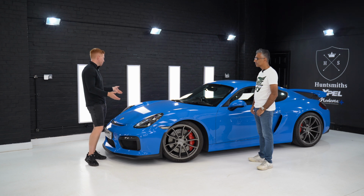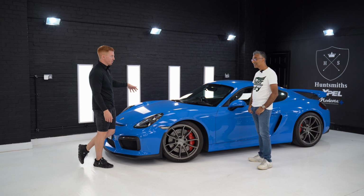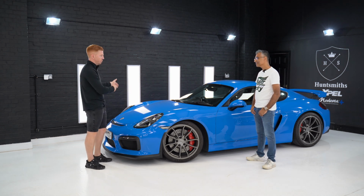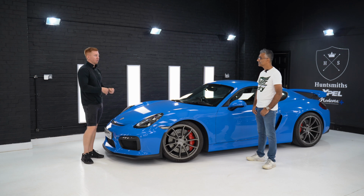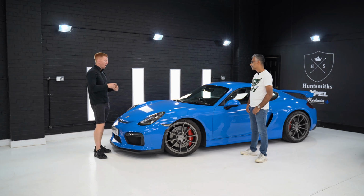Because PPF is actually pretty good at hiding swirls. Oh, really? Yeah. I didn't know that. We could take this film off. It looks great now, no swirls, nice and flat, looks lovely. But we could take that film off and it could be really swirly underneath. Wow. So we would make a judgment call at that point on how far you want to go in correcting the paintwork. It's not absolutely necessary.